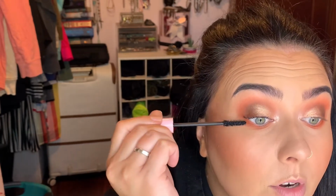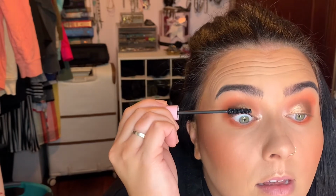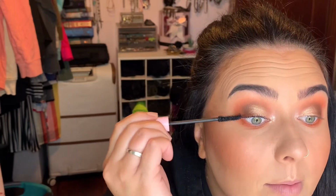It's about time for a new tube. Just because I'm almost at the 6 month mark. And you're really supposed to throw them out. But I went months without wearing any makeup. So to me, that means I get more months out of it. I don't know if that's how that works. But that's what I'm going to do.